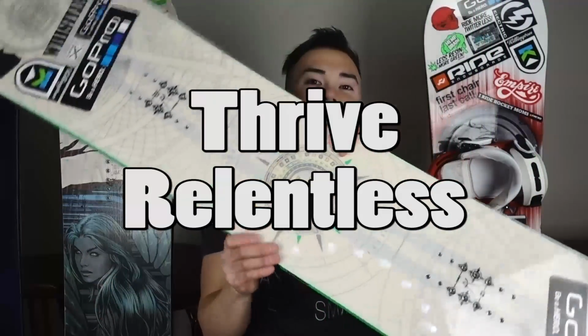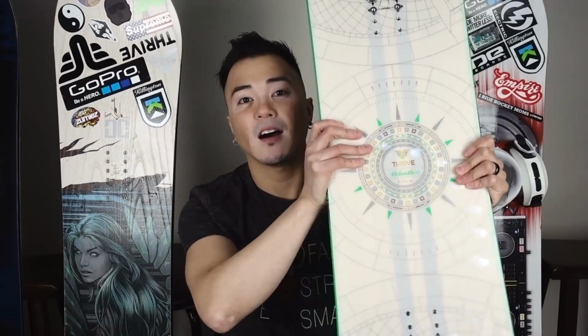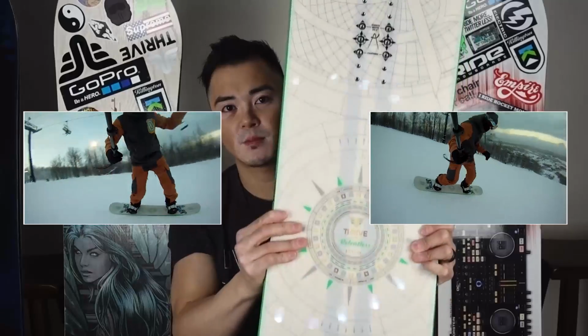And finally, guys, of course, is my Thrive Relentless. This is a 155. This is the board I will take if I know I'm going to spend an entire day off-piste. If I don't want to go in the park at all, I just want to charge hard on groomed trails or powder. This is Thrive's stiffest board. Again, twin flex, twin shape, mid-wide. I have a lot of fun on this snowboard too. Pretty light and great pop. All these snowboards have awesome pop. The stiffer the snowboard though has the best pop.